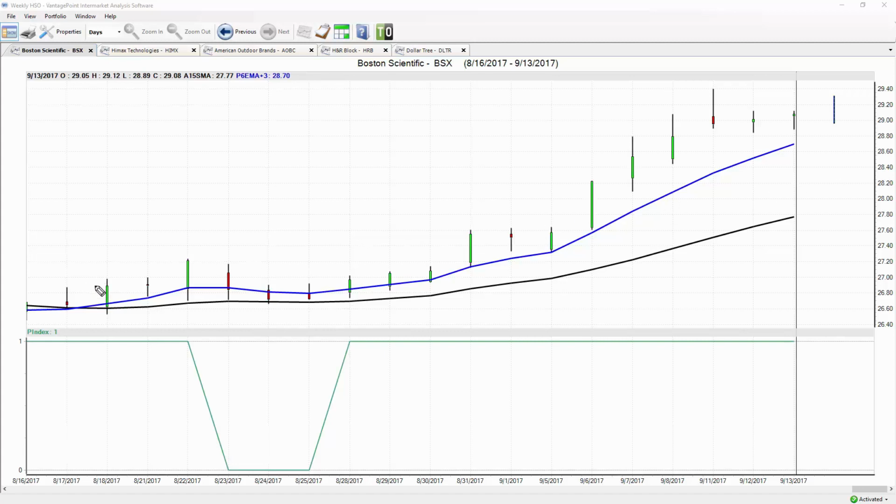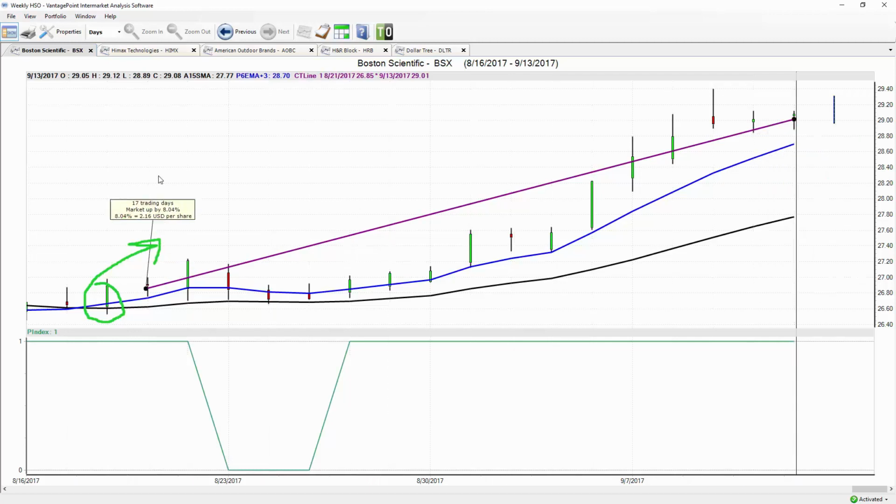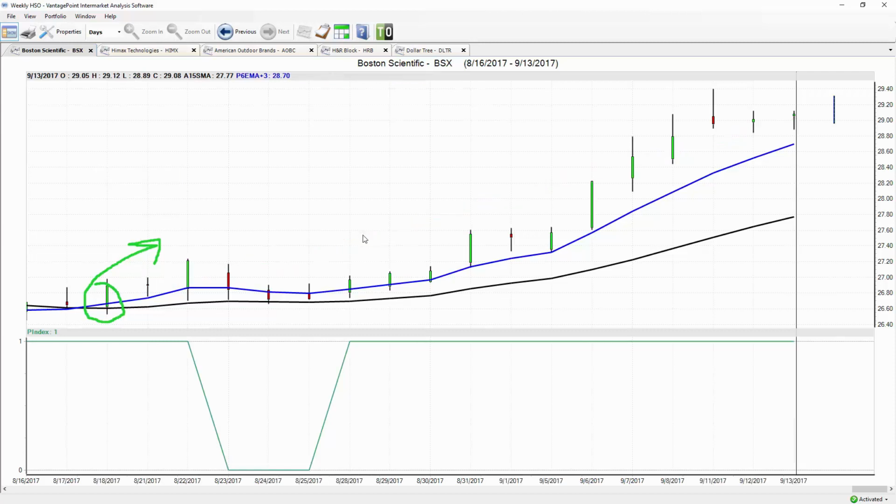So what we really identify here is simple. We want to get long the market. As long as that blue line remains above the black line, the trend is up. But as this market moved up, we see 8% over the past 17 trading days, we can manage these positions in a wide variety of ways based on our trading style.